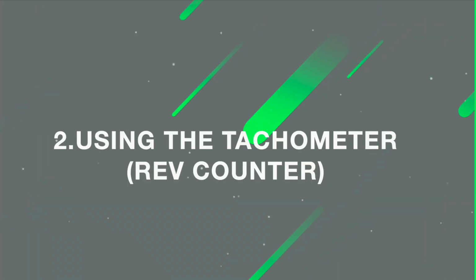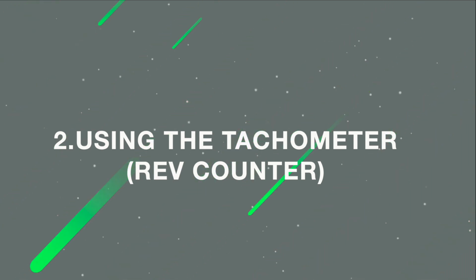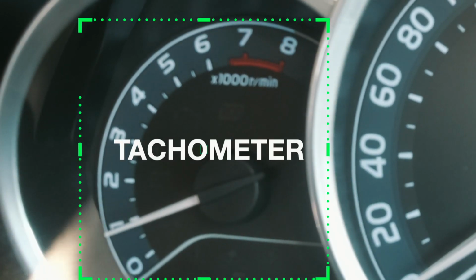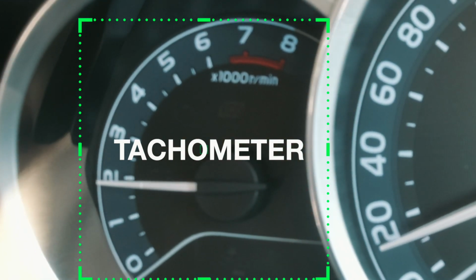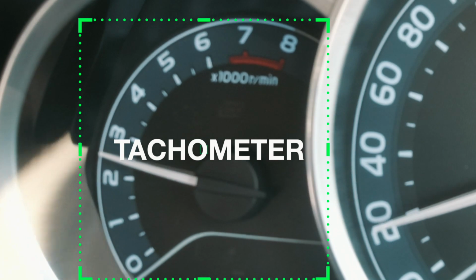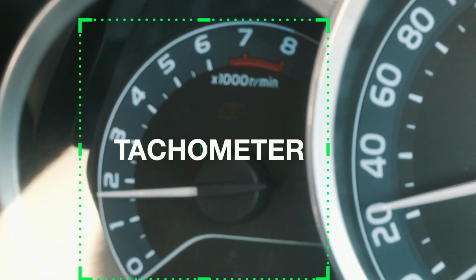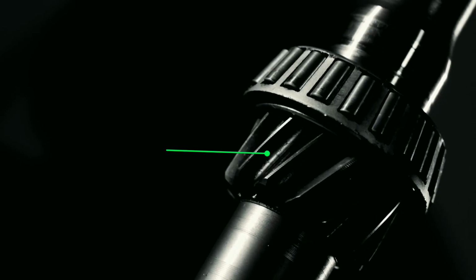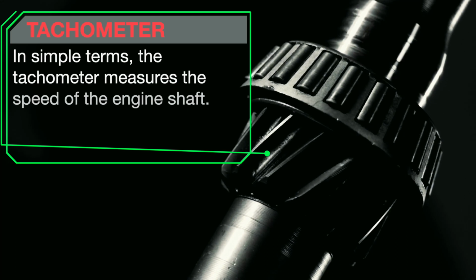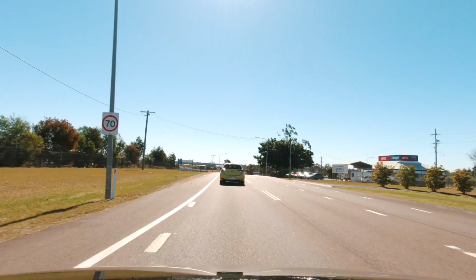The next method is using the tachometer, also known as the rev counter, which shows us the engine speed or the RPM. Most cars these days come with a tachometer or a rev counter with numbers ranging from 0 to 8, which is actually 0 to 8,000. Keep in mind that the tachometer measures the speed of the engine, and the engine is always moving at a faster speed than the vehicle.